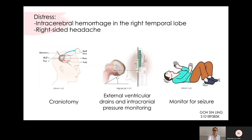Elevate the head of bed 15 to 30 degrees to provide drainage, and the laser level device should be in line with the patient's foramen of Monro. Too far above the FOM, the foramen of Monro, will lead to falsely low ICP and insufficient drainage. Too far below the FOM will lead to falsely high ICP and excessive drainage.